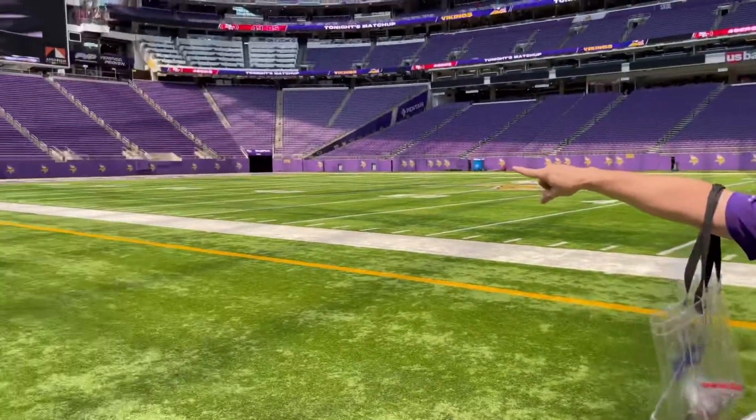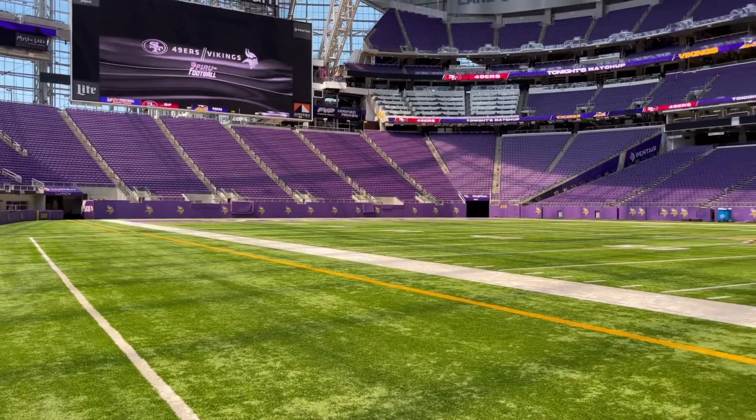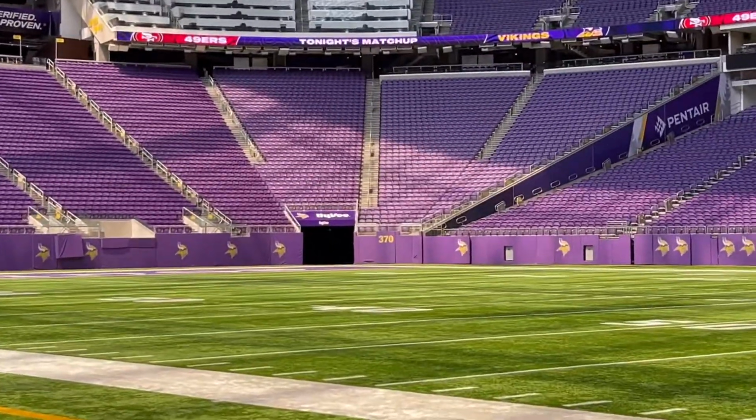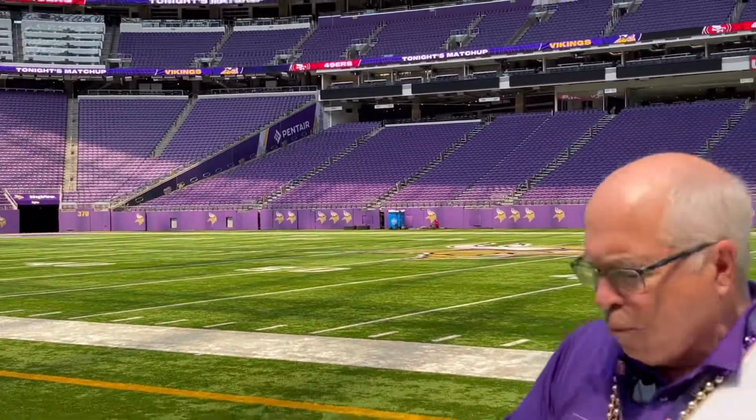Visiting team comes out the Lumen Tunnel because their luxurious locker rooms are right around the corner. And over at the Hy-Vee Tunnel, that's where the game officials, the referees and all, that's where their locker room is. Now, we're from Minnesota. We try to help everybody we can.